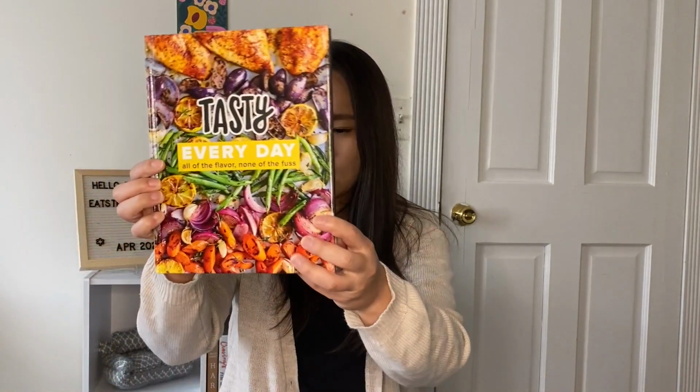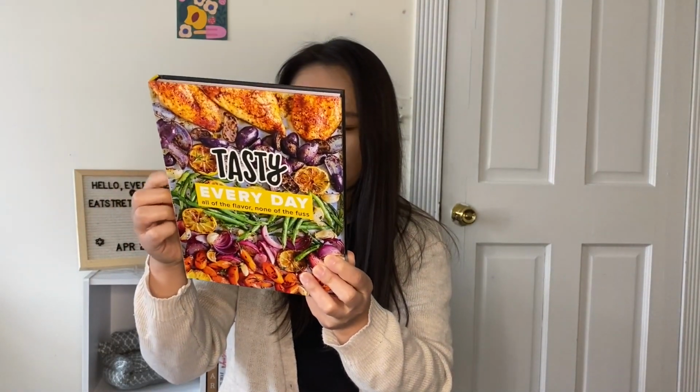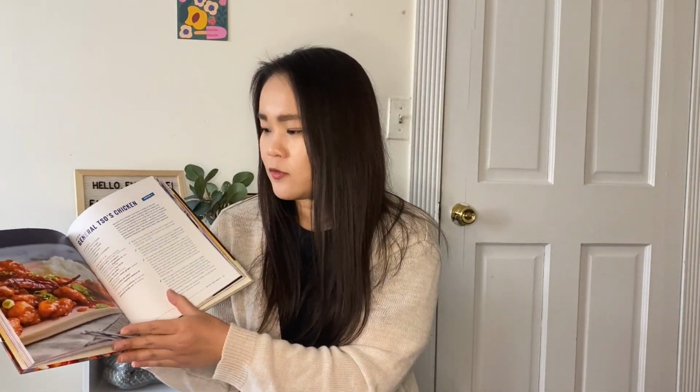Right next to it on the shelf was this other one, the Tasty Everyday. This one is originally $19.99, and again I picked it up for $7, and it does have a lot more quick and easy weeknight dinners, so I thought this would be great for me as well, just to get a little bit more inspired about dinner. Both of these were $7, so with tax it was around $15, and I'm excited to have these and be inspired about my dinners and lunches.